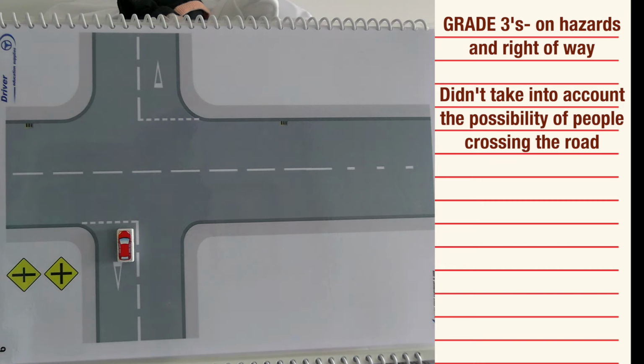Now she says she had a clear view and there was no pedestrians there, but sometimes the learner has slightly rose tinted glasses when it comes to describing these things. You have to understand that just because you can't see any pedestrians doesn't mean there might not be anyone there.